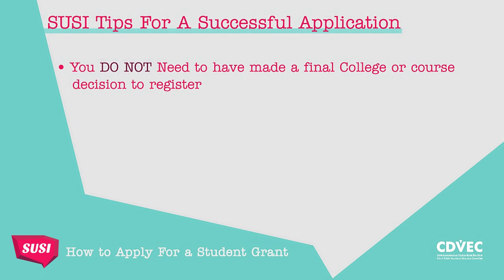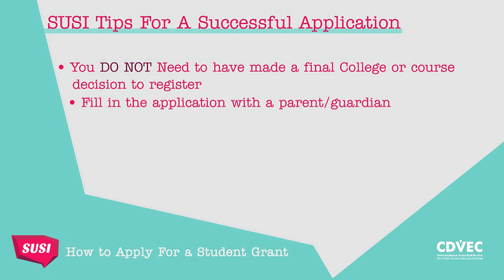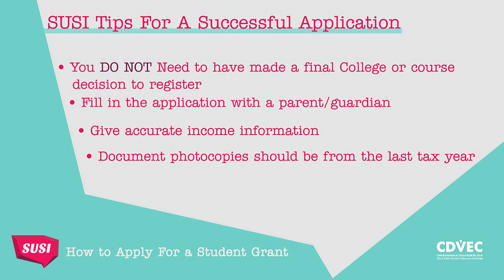Remember, you do not need to have finalised your choice of course or college to register and apply, so do it when the online system is available. Fill in your application with your parent, parents or guardian beside you. Give accurate income figures, as the answers about your and your parent, parents, guardian's income make a difference. Make sure the photocopies of your earnings documents are for the last tax year.